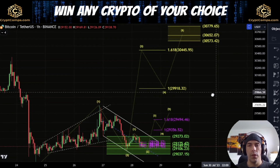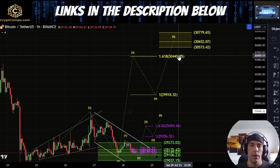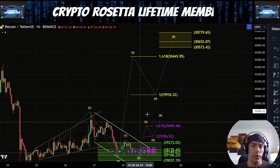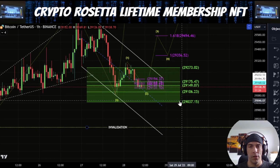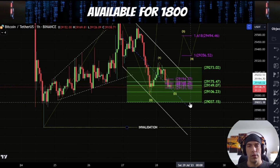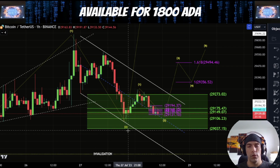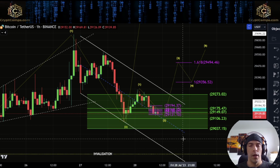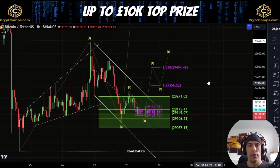Alternatively, if we look for a bigger 5-wave structure that pushes us up to this 30,445, we could potentially have this as a 3rd wave. So we're going to have to keep an eye on this. I wouldn't really want to see us come down much lower here. Technically speaking, we could potentially still push down one more time and find support towards this 29,037 level. It just wouldn't make a lot of sense within the internals of this structure if we do see another push down like that, if we're looking for this as a wave 2 or B, unless this is actually A, this is B, and then we're looking for that flat. That would make more sense.